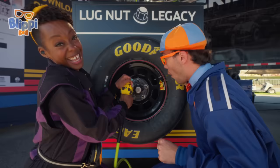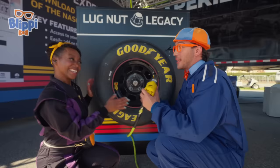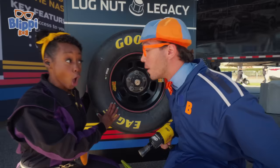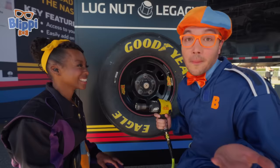Whoa, Mika, you're really good with that torque drill. Thank you, pal. Oh, the clock is ticking. We gotta be fast. I think we took a little longer. But did you know the fastest tire change ever was 9 seconds? Whoa, that's really fast. I think we need a little more practice, though. Okay, well, maybe we can find some new jobs to learn about. Okay, let's go.